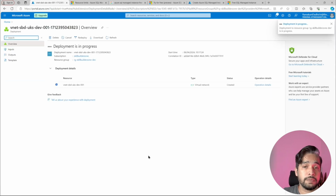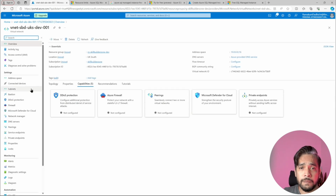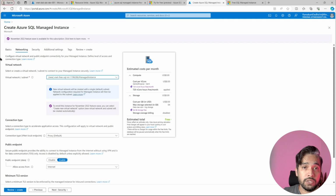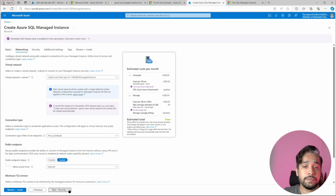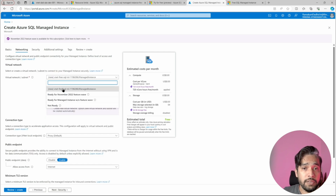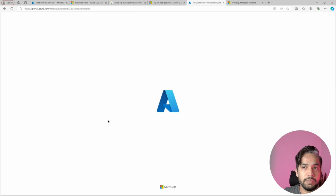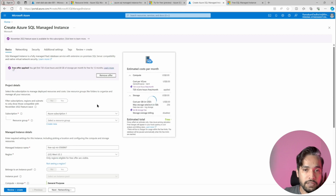The deployment is in progress. Once we have the subnet, we will create our managed instance. The deployment has succeeded. Let's refresh this. It's done. Go back to our virtual network. This is the subnet. It has got 251 available IPs. Even with /24, you get 256 IPs, but 5 IPs are reserved for Azure, so you get 251. Anyways, let's go and select the subnet. Let me actually refresh it because it doesn't show up in my drop down. I will again apply the free offer.